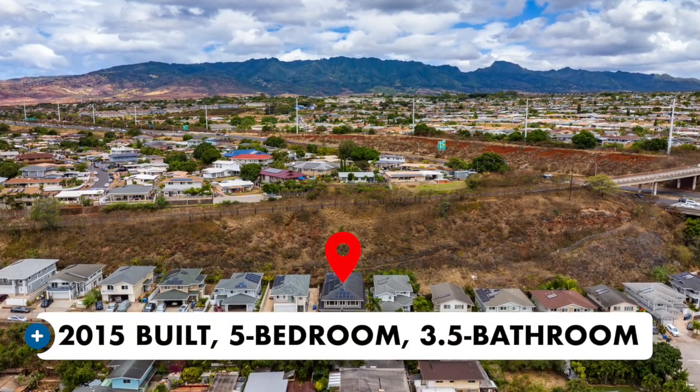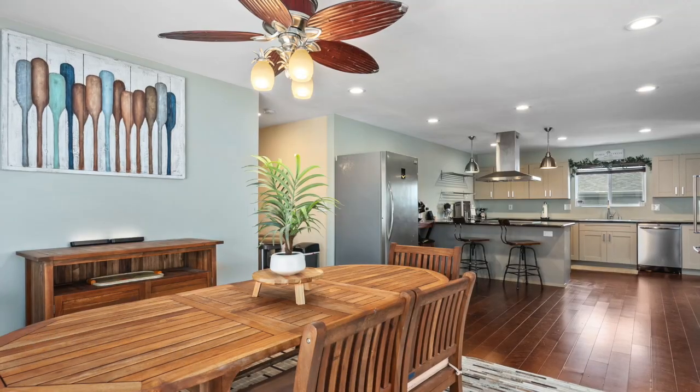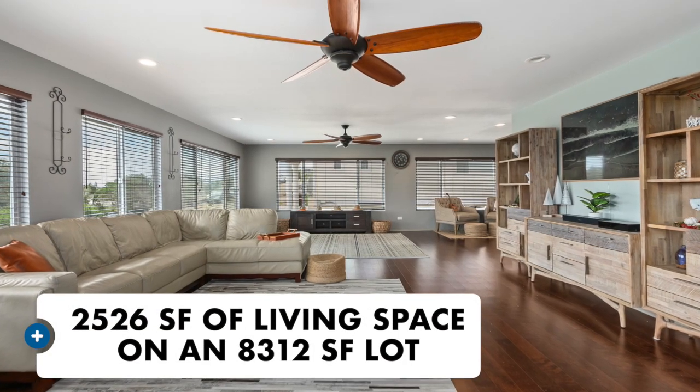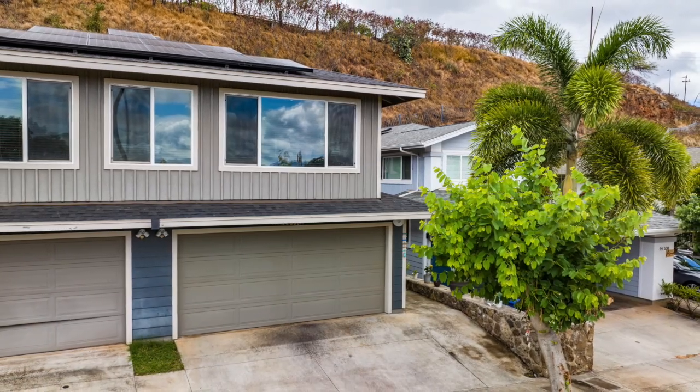Today, we're going to explore this stunning 2015 built 5-bedroom, 3.5 bath home packed with modern upgrades and smart home features that make living here both luxurious and energy efficient. The home features 2,526 square feet of living space on an 8,312 square foot lot.